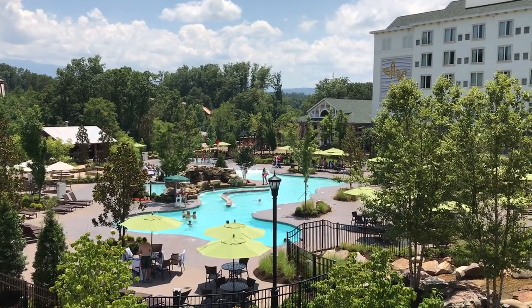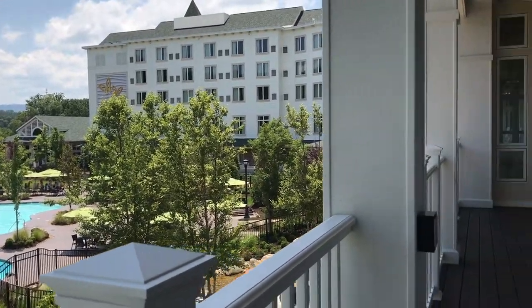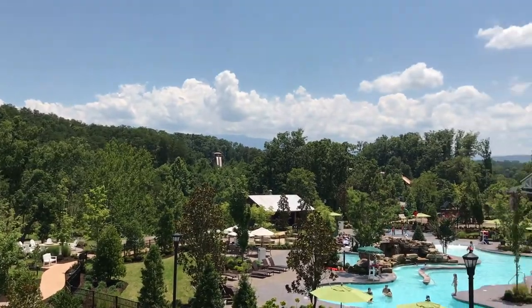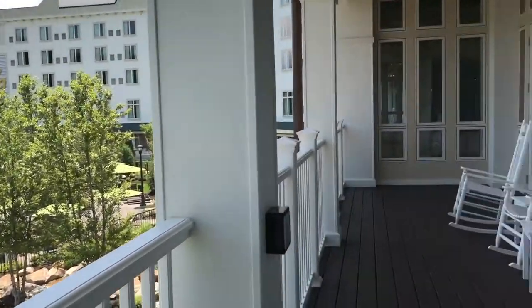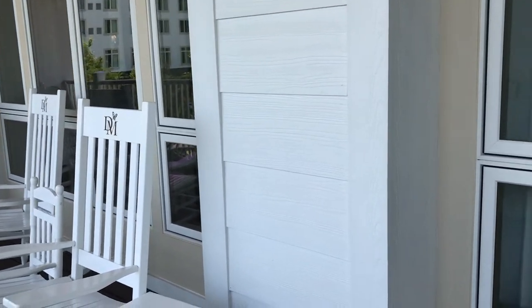It's 90 degrees. I really don't like the heat, but everything is like really pretty here. I really like the decor and the scenery. The trees are really pretty around, and we're gonna go head off to DollyWood now, but you guys will not see DollyWood until the next vlog.